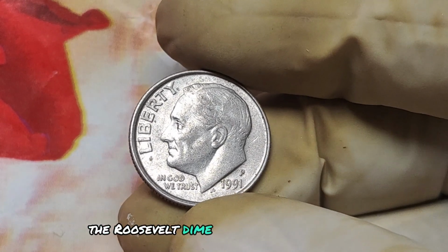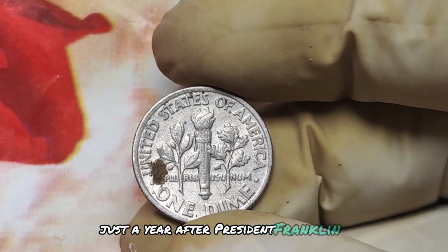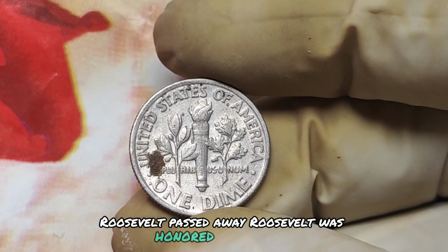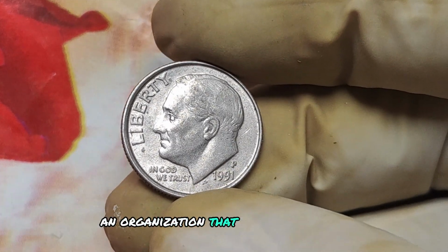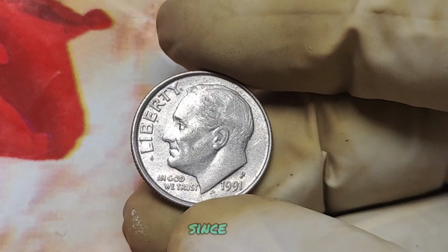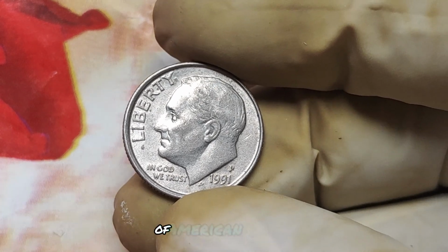The Roosevelt dime was introduced in 1946, just a year after President Franklin D. Roosevelt passed away. Roosevelt was honored on the dime not just because he was a beloved president, but also because he founded the March of Dimes, an organization that raised money to fight polio, a disease Roosevelt himself battled. Since then, the Roosevelt dime has become an iconic piece of American currency.